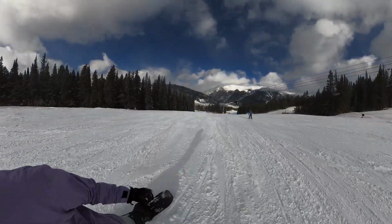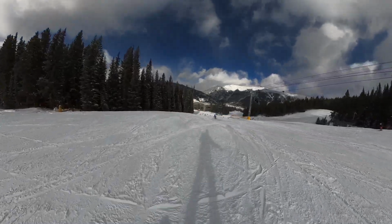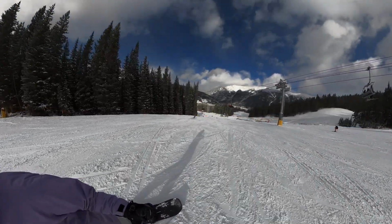Get a nice good end, kind of get a good carve. You gotta put the weight on that front foot. You gotta press into the snow, bends you around.